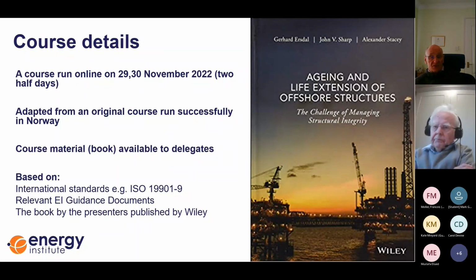It should be said that this course is adapted from an original course that was run successfully in Norway. I think it's now been run for the last 3 years, and we've had approximately 15 to 20 delegates each time, and the feedback that's been received has been very positive. It is based on a book which you can see on the right-hand side. It's quite detailed, and a copy will be given to all those who attend the course. That has been priced in. As I say, the course is based on current international practice and standards and the up-to-date Energy Institute guidance documents.